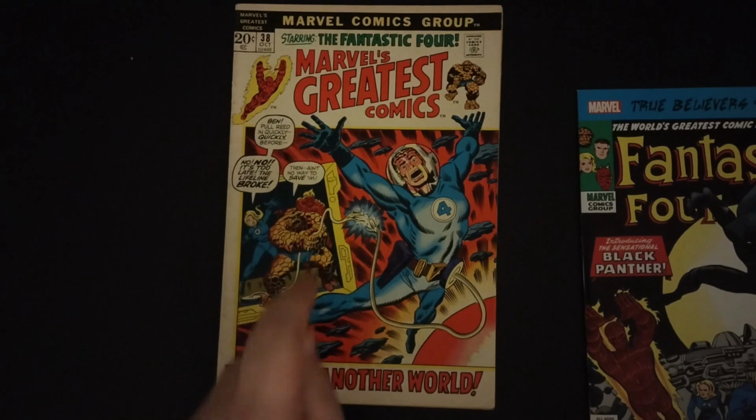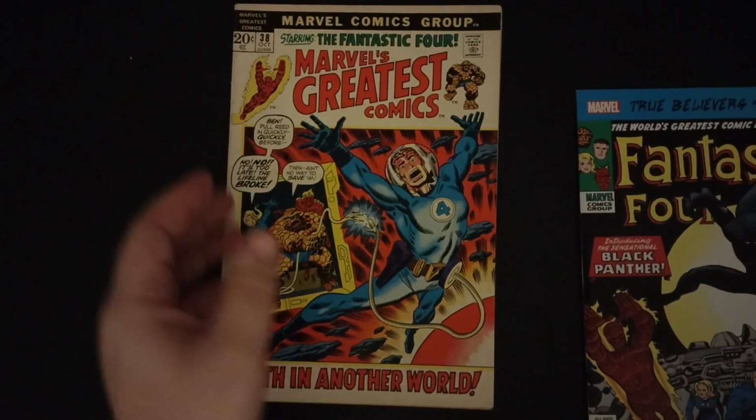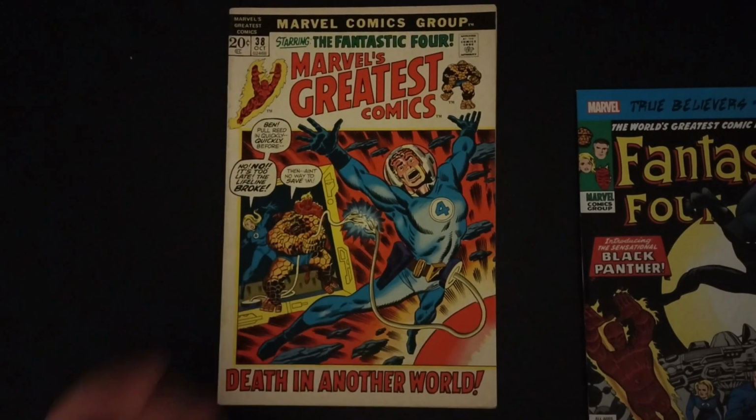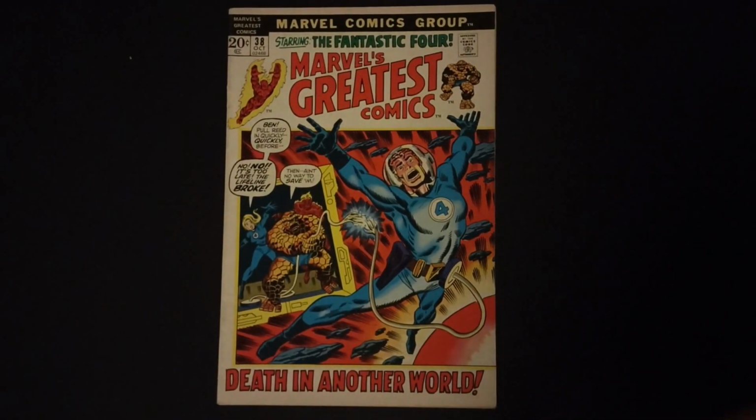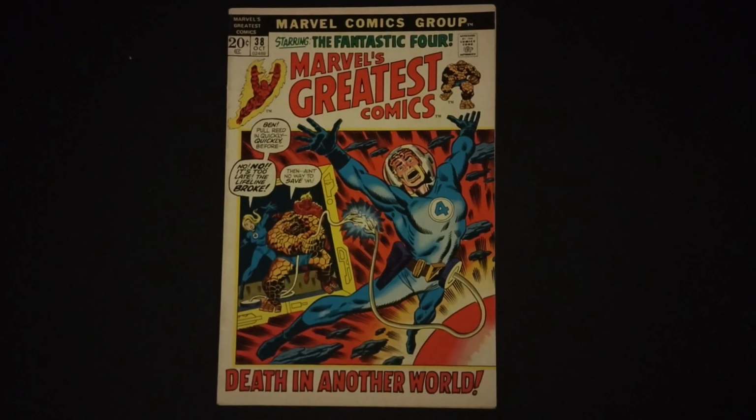I'm definitely gonna be trying to find the original of this, even if I can find it in good condition. I just like to have the cover of that comic, not just the cover, but the actual comic itself. But you know what I'm talking about. But yeah, for me, this is probably one of the greatest Stan Lee written books that I've ever read.